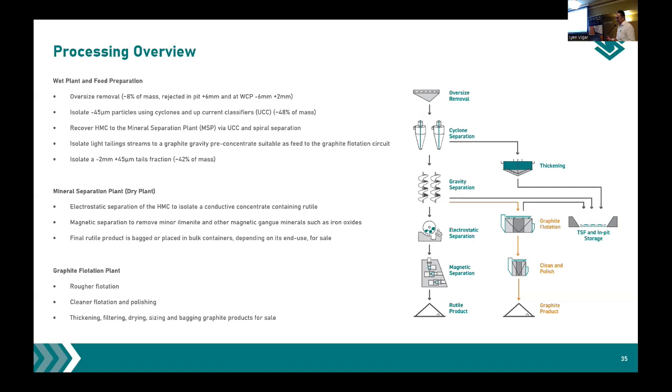Graphite, obviously, that sort of semi-enriched graphite sand goes to flotation, so rougher float, cleaner float, polishing and attritioning mills, thickening, filtering, drying, sizing and bagging. So really, what is it? It's two traditional flow sheets bolted together, really. So pretty simple, not a difficult concept to understand. Quite lucky with that material.